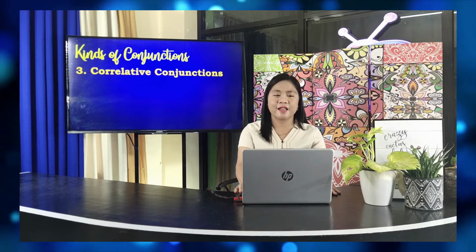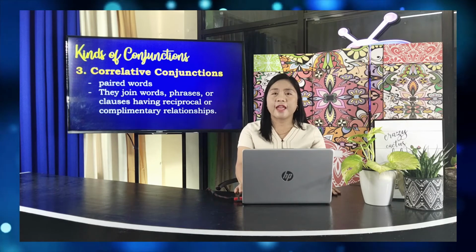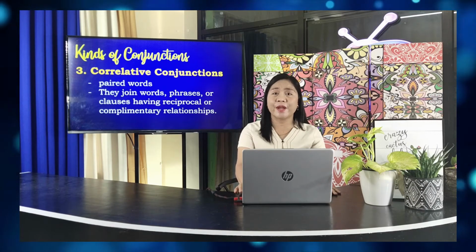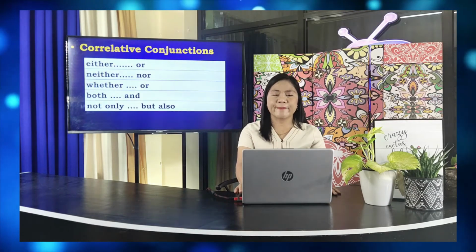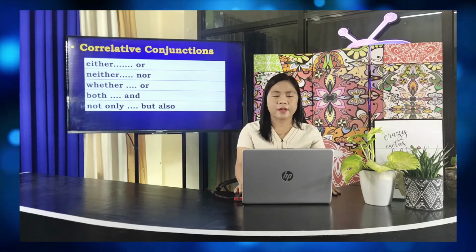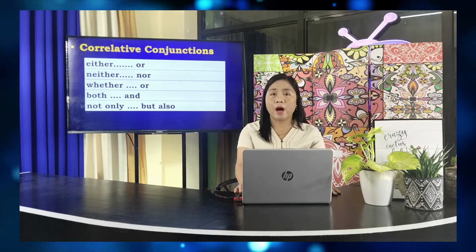Another kind of conjunctions that we are going to discuss is the correlative conjunctions. What are they? They are paired words. They join words, phrases, or clauses having reciprocal or complementary relationships. Examples are either or, neither nor, whether or, both and, not only, but also.